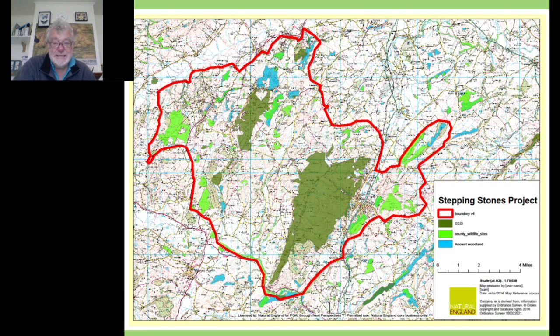This shows in a bit more detail the Stepping Stones project area. The two large green blobs, the larger one is the Long Mynd. It's a site of special scientific interest and is a larger area than the National Trust land ownership. And then above and to the left is the Stiperstones National Nature Reserve. The other patches, the light green patches, are wildlife sites which have been identified by the Shropshire Wildlife Trust. And there's actually quite a lot in there, but some of them are so small they don't show up.